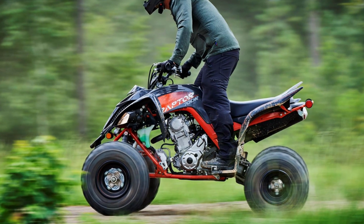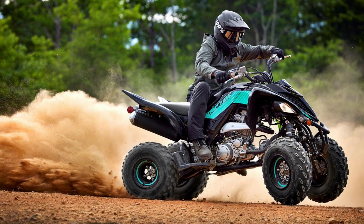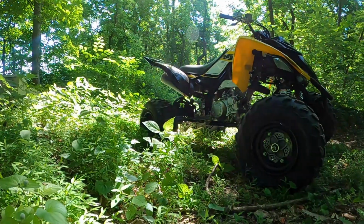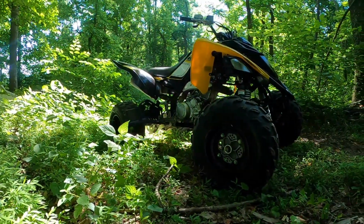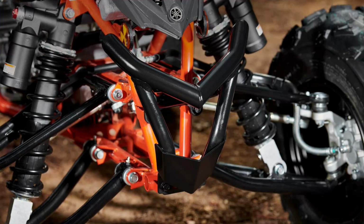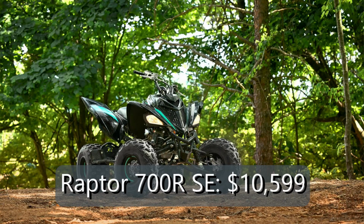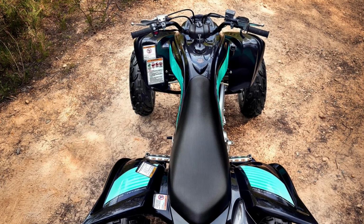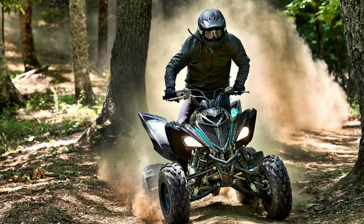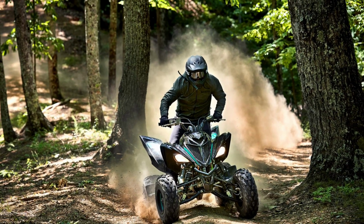I'm not in love with either of the color options for the SE models this year, but Yamaha will never be able to top the 2016 Special Edition model, at least in my book, and I fully acknowledge that beauty is in the eye of the beholder. So the SE does add the GYTR front grab bar and heel guards already installed for $10,599. Raptor 700s have a ton of aftermarket support, so my recommendation is to grab the one that speaks to you the most, because these machines last forever, so you can customize them and make them your own over time.